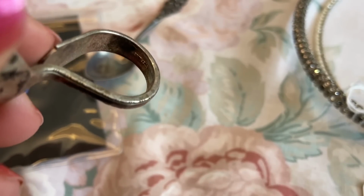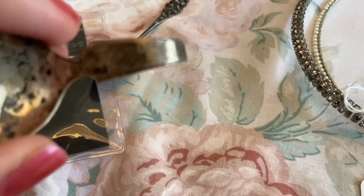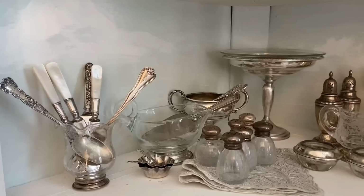But if you were to unbend this, then the mark would be on the top side, and this slight pattern it has would be on the underside. So it was definitely made to be like this.